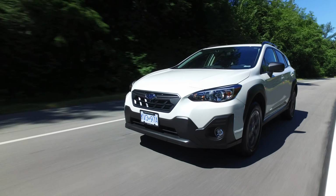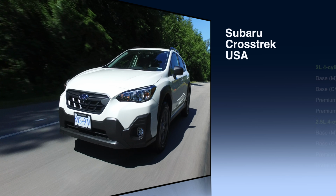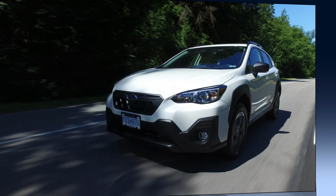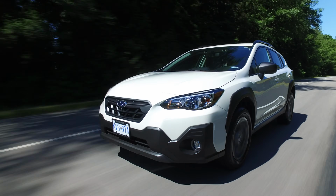For U.S. pricing, the 2-liter 4-cylinder base model, the manual transmission, starts at just over $23,500. And the CVT is just under $25,000 US. The 2.5-liter top trim is just under $29,500 in the US.